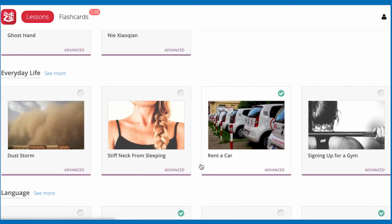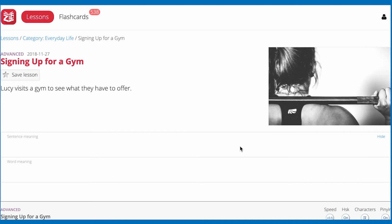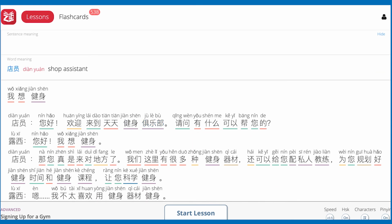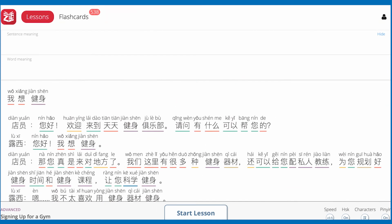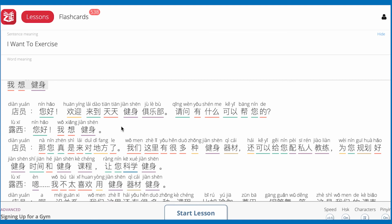So for example, let's go to signing up for a gym. So again, this is probably something that a lot of us will do if we come to live in China. It's something I did, and this is more advanced. So you can see again, the story is much longer. You have some more advanced vocabulary in that, but it's super useful to discover.